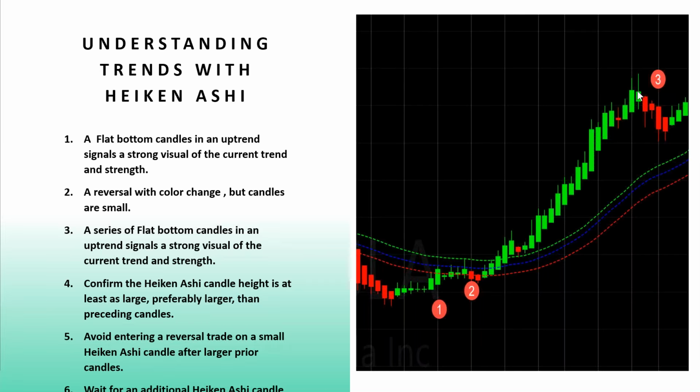Then you start getting a little squirrely when it gets up here. You start to get nervous. You're out right there. Right there, this thing reverses to a Heiken-Ashi bearish reversal. You take your profits, and there's the profits that you had on that trade. All right, that's what they look like.